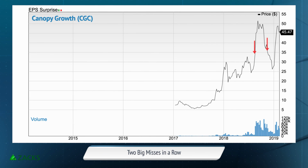Now let's switch over to the next one, Canopy Growth. Now this one, as you can see, we have two red arrows, so we do have some covering analysts on this one. They've been around a little bit longer, one of the initial ones that went public back in 2017 here on the US stock market. It's had two misses, but again, these aren't heavily covered, so you've got to take that with a grain of salt here. But this one really rebounded off those 2018 lows, and so we're going to have to wait and see what they say this quarter.